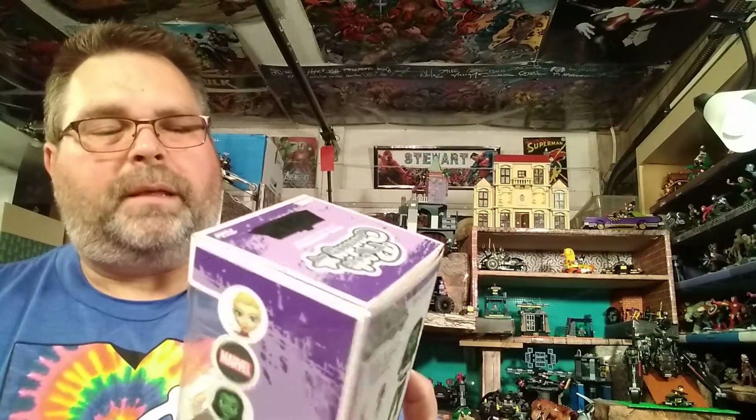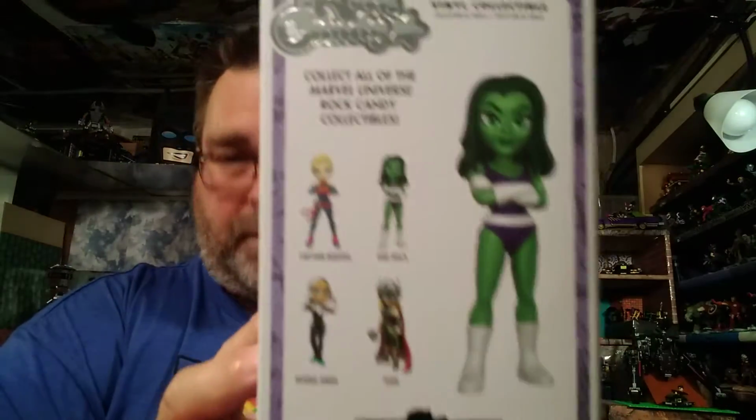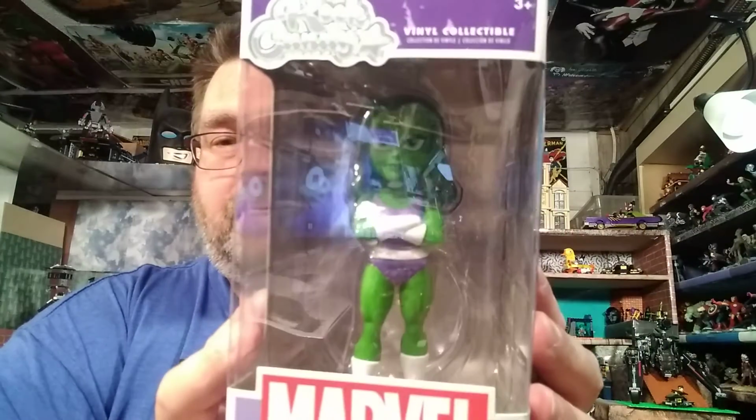I guess I can show you now. For Christmas, I got a couple things from my son. One thing's really cool. They're Funko related. My son picked this up for me. He was in St. Augustine after Christmas, and he got me the rock candy, and he got me She-Hulk. She's my favorite female superhero, and I never got this.